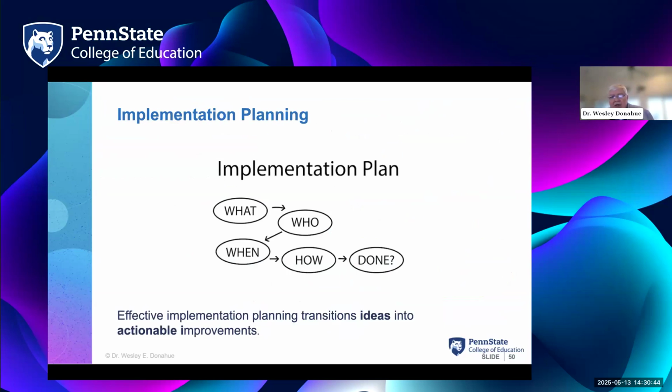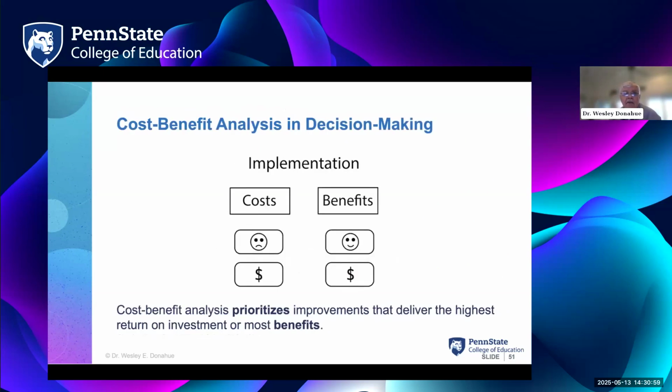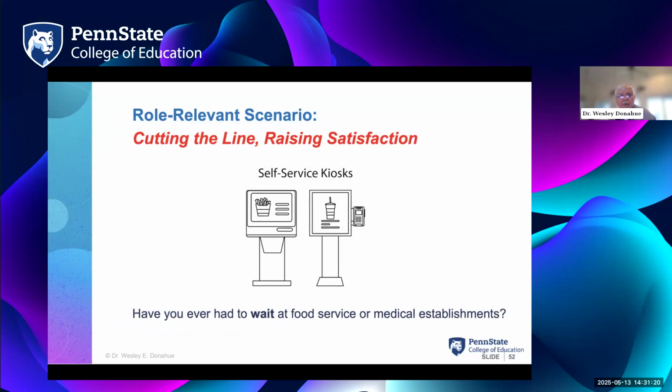But the implementation plan, again, not rocket science. What are you going to do? Who's going to do it? When? How's it going to be done? And then any ideas you have for actions. But again, depend on your audience, cost benefit analysis. You got qualitative and quantitative, or cost. If your customer's not happy, nothing's happy. Or is it the dollars? You have to kind of know that. Who's your audience? What are you going to talk to them about?